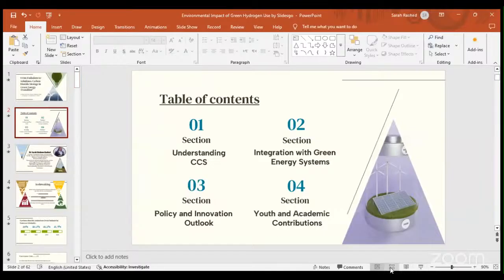Okay, so let's begin. We were telling that we have four sections. The first section is understanding the carbon capture. The second section is integrating the carbon capture with green energy systems. The third one is the policy and innovation outlook. And the fourth one is youth and academic contribution.